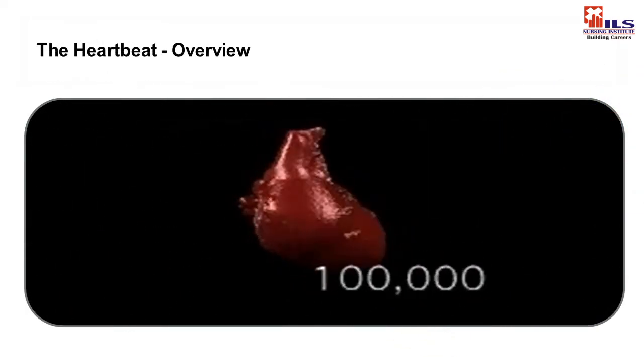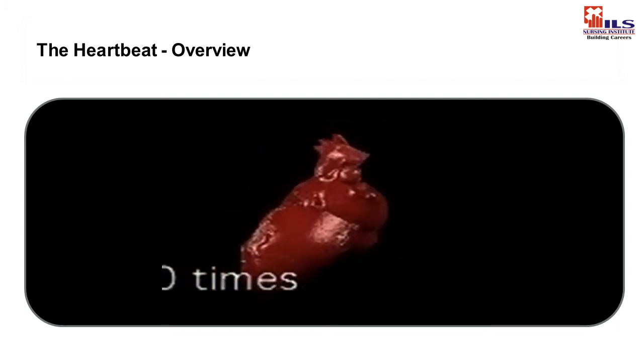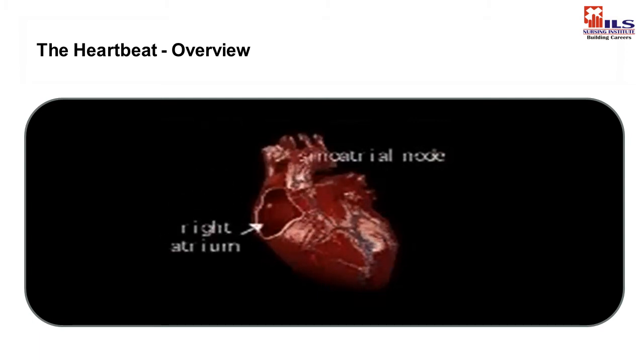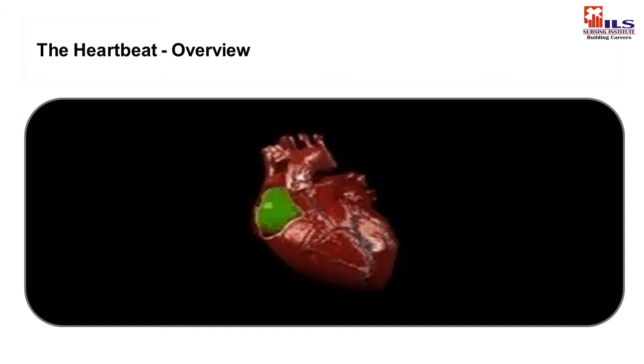Each day, the average human heart beats 100,000 times. The rate of your heartbeat is controlled by a natural pacemaker called the sinoatrial node, located in the top right atrium, or chamber, of the heart. The sinoatrial node produces the electrical impulses that cause your heart to beat.